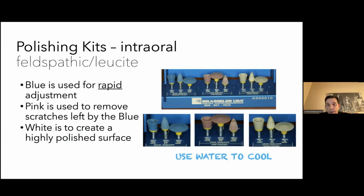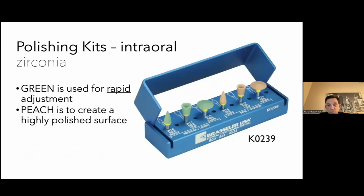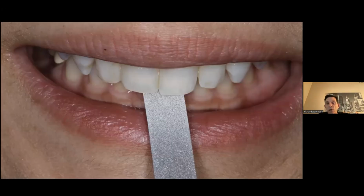Okay. If you wanted to, you could get a different system for lithium disilicate, and then you could even get a different system for zirconia. I have all of these, of course, because I like to have all the tools and all the little tricks and all the technology. But I think there are easier, simpler ways where you don't have to have all of these. You could just get the one that you use for feldspathic. You can use it for all of them quite nicely, even zirconia. Just takes a little longer.